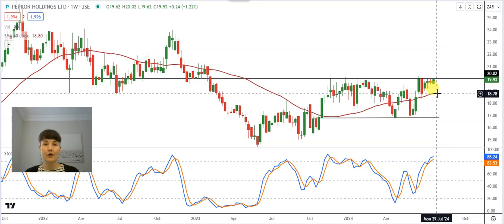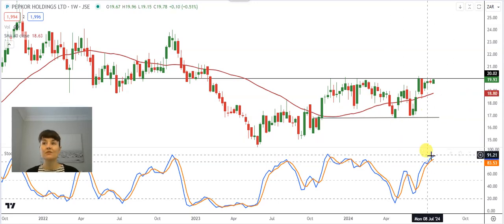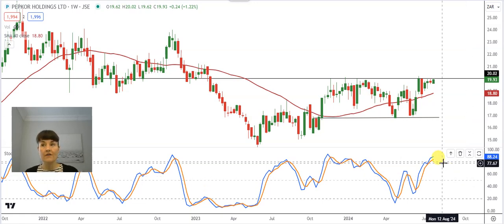Now, the first sign of weakness will be only below the 40-week moving average, and that is waiting at 18 Rand 80. And below that level, also the long-term sentiment towards the share changes to negative. My stochastic indicator is overbought. It's sitting on an 88, but there's no sign of or confirmation of a negative divergence yet.